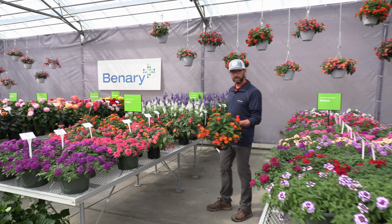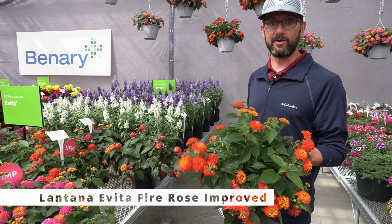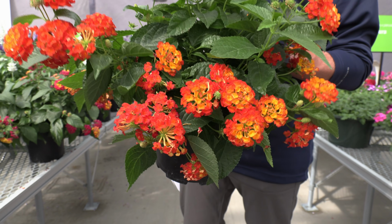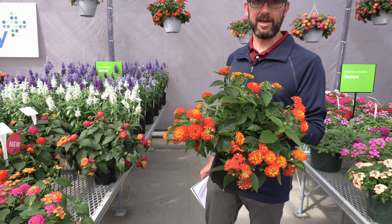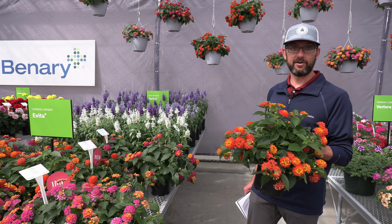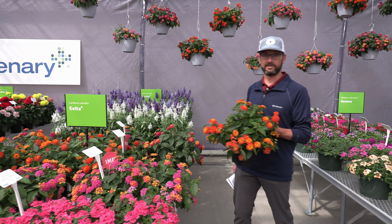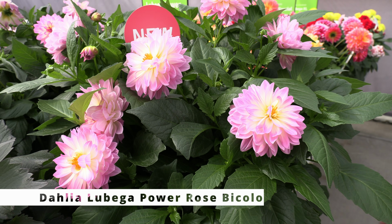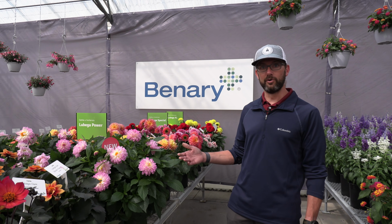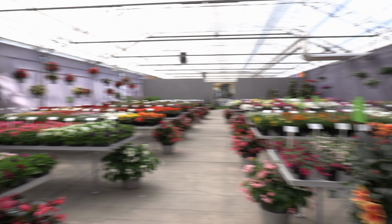Bill, you've got some hot weather product over there, Lantana. Yep, vegetative. And this is from the Benary Plus program, which is a partnership with Volmari, the breeder of these vegetative annuals. What I'm showing you here is a new Lantana series of 3, Evita. There's Rose, Fire, and Magenta. These are a mid-size, not compact, nice mounding Lantana. Another new introduction from the Benary Plus vegetative line is this Dahlia, Lubega Power Rose Bicolor, which is going to be great for gallons. How about petunias, Bill?